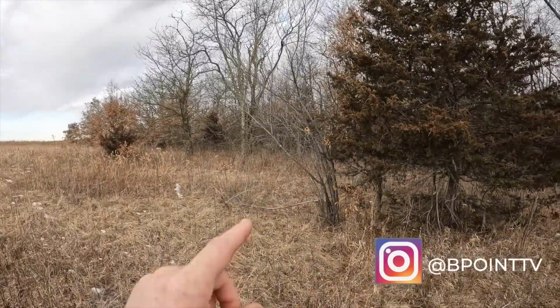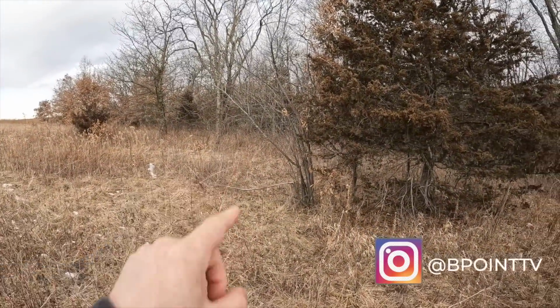Been walking for probably an hour. Just spotted an antler 10-15 yards in front of me. It looks old, but we're on the board. There ain't a ton of deer sign in here. There's enough. I just actually jumped a few deer. First deer I've jumped, but let's go grab this one. Right there.